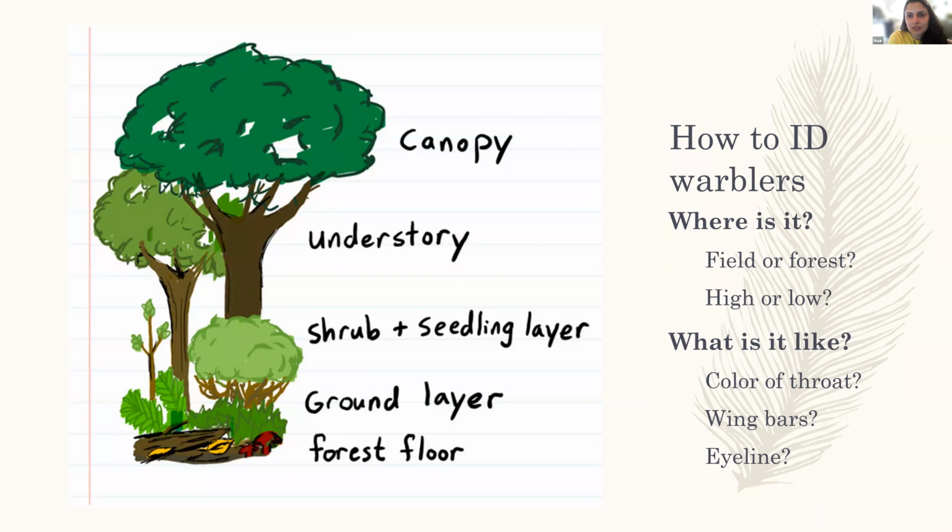And the other thing is, as you can see here, we have the canopy, which is the very top of the forest, and some birds very much like to move around in that area, while other birds typically will be found in the ground layer or understory, which is between the forest floor and that little shrubby tree that you see here. So there's definitely preferences that birds have. I'm going to talk about those today, for the common warblers that you might see in Kentucky.